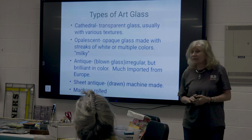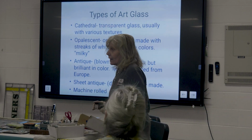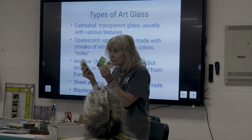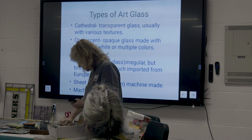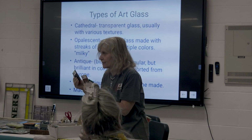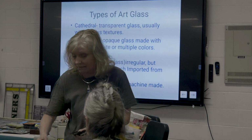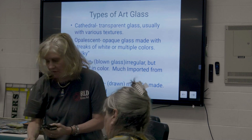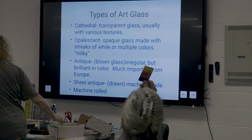Okay, so there are different types of glass that I have my hands on all the time. And cathedral is one of them. Lots of cathedral glass out there. That would be pieces like this that are different colors, but they're transparent. Okay, that's cathedral glass. It's transparent. I'm just going to pass these around, and you can hold them up and look in the light, because that's the best way to do it. And just pass them around.